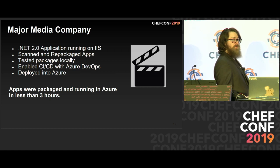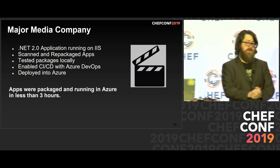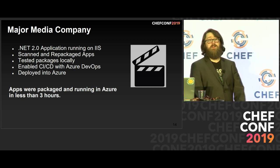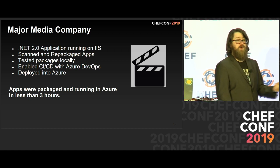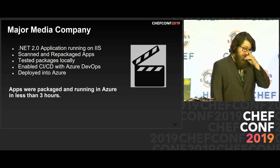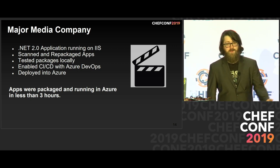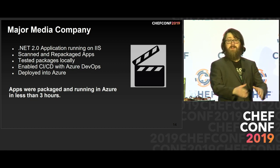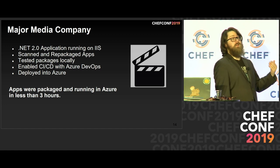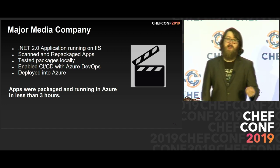Another customer we did this with a little bit more recently was a major media company. They had some .NET 2.0 applications running on IIS. Again, we ran the enterprise automation stack migration accelerator to scan and repackage those applications. We tested them locally, deployed them up into Azure Repos, deployed them into Azure Pipelines, and then finally deployed that Habitat artifact into Azure. And again, we had these applications packaged and running in Azure in less than 3 hours.